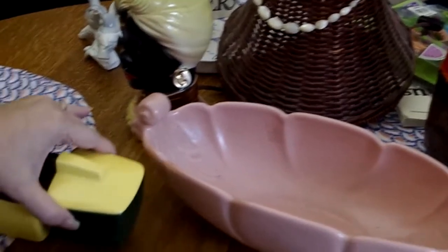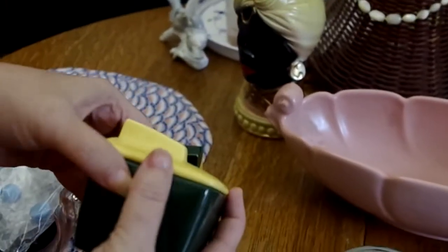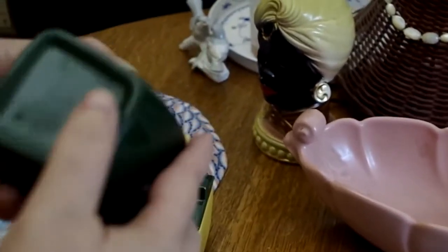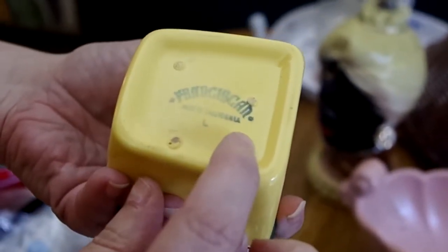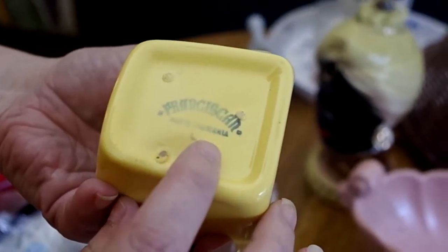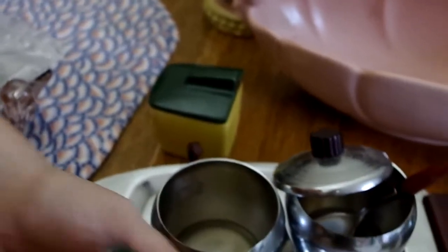Fun. My husband picked up this, which has a cool mid-century modern kind of feel to it. Dear me. It's okay. Don't cry. It's a Franciscan, made in California. Doesn't seem to be worth tons, but they sell. This should be okay if I don't completely kill it first.